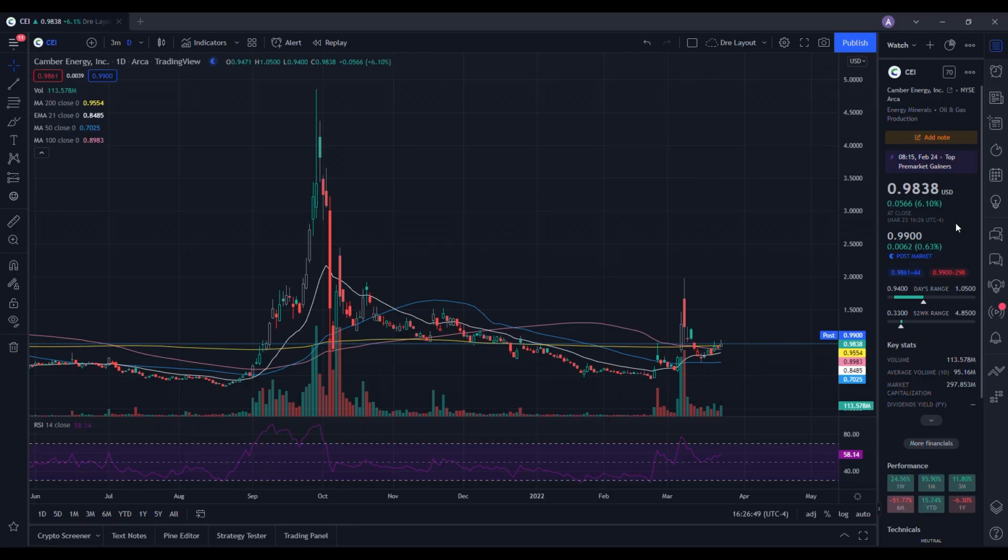So we're going to do a technical analysis for Camber Energy. Let's see how it performed on the day. So it ended up closing at 98 cents, being up 6.10%. On the low, it tested 94 cents, and then on the high, testing $1.05. When we take a look at the volume stats on the day, you can see we traded 113.72 million shares, and the average volume over 10 trading days is at 95.16 million shares.